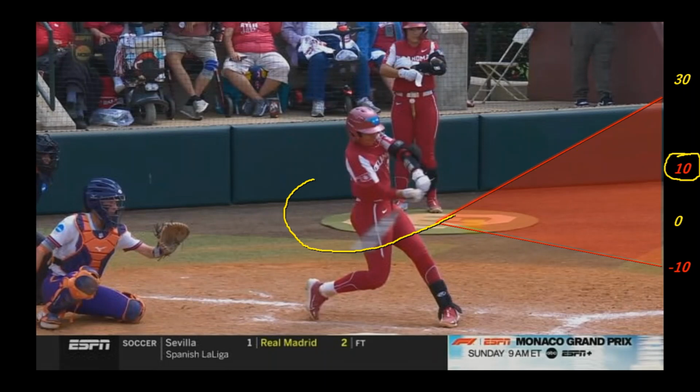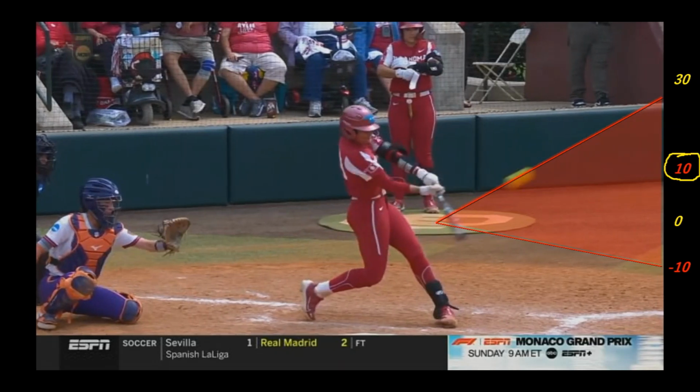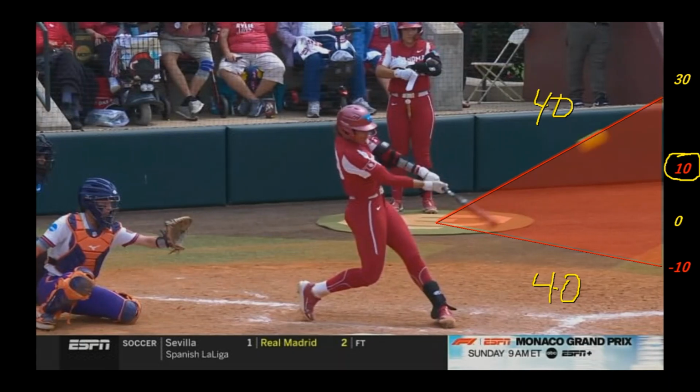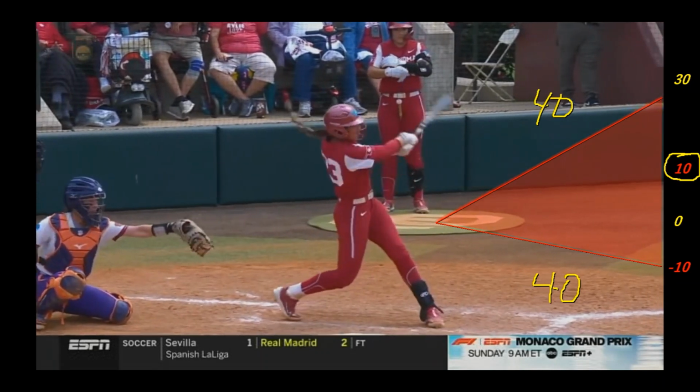When you do what Tiara Jennings is doing here, and you're in line with the pitch for this period of time, you're going to hit about 40% up and about 40% down, meaning you're going to be below center or above center about half the time. This one happens to be one that she's just barely underneath center with that same great swing plane.